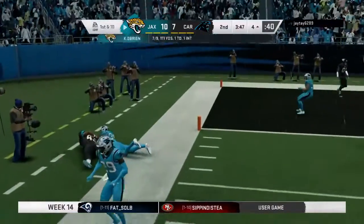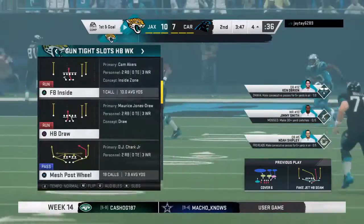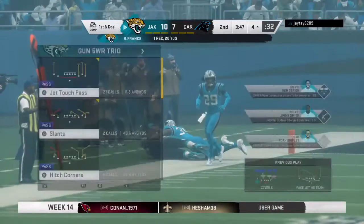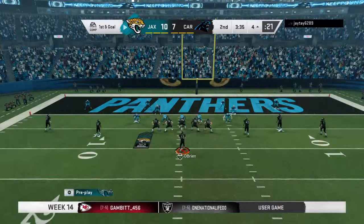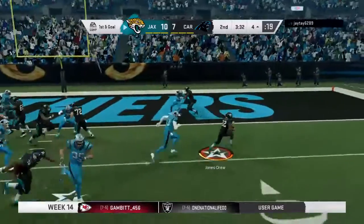And he finds a man with a crossing route, chewing up big yardage. Another nice gain there. This one goes for 20. A lot of tight ends just use their size and their strength, try to occupy some space and kind of body people away and catch the football. But not this guy. He's a refined route runner. Makes me wonder if he took some dance classes in his background with his footwork.